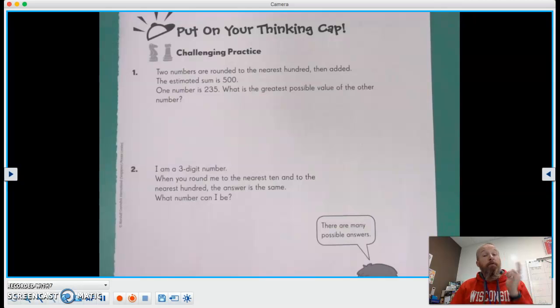We are going to put on our thinking cap today, and we're going to finish off Chapter 2 with our mental math. So, let's get started. Some challenging practice today. Number 1.